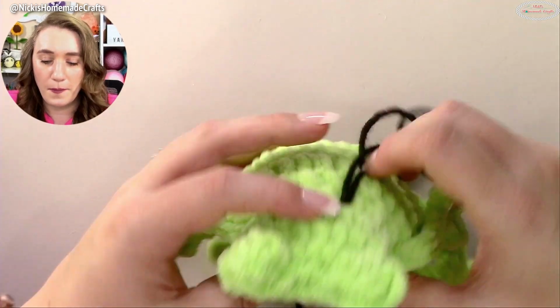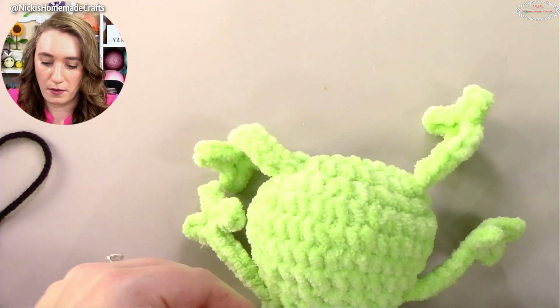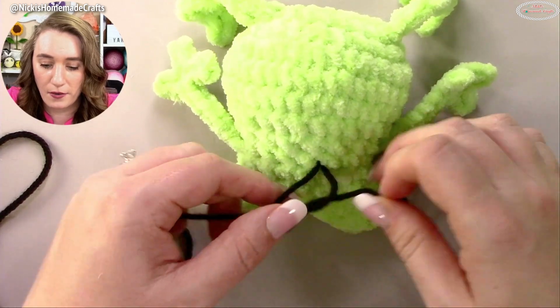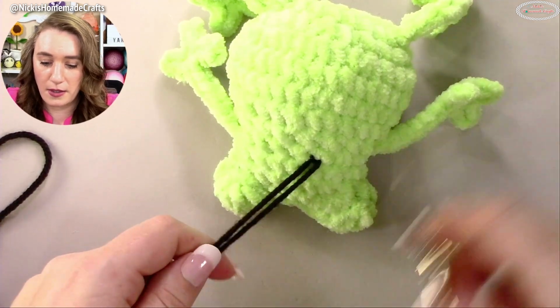like so. And now all you have to do, here in the back, is to make a knot. Remember, it has to be on the back here. You have to make sure now it's in the exact same spot, so double check that it's coming out of the same spot. You're gonna make a knot, and you're gonna snip it.